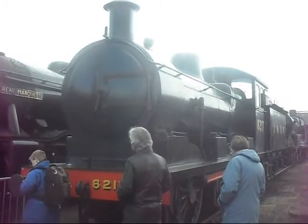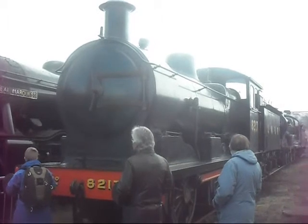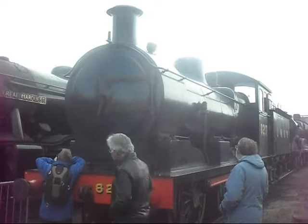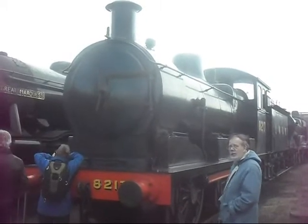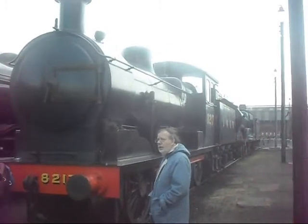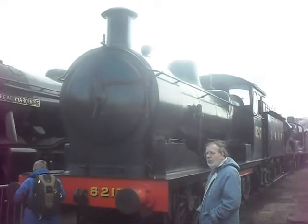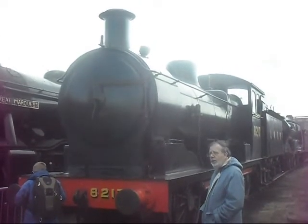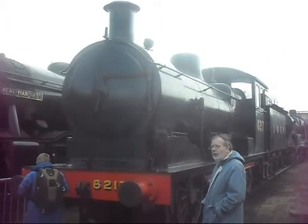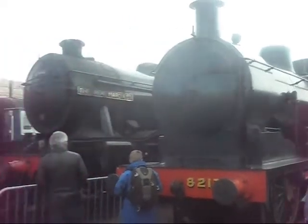But 8217, it was the first batch of 60. They were constructed until 1911, and then between 1921 and 1932 the class was rebuilt. It had round top boilers replaced by the Belpaire type. Yeah, Belpaire firebox. This used to be number 65567, now been returned to its 8217 number. It's part of the National Collection as well, but this is where its home is, here at Barrow Hill.